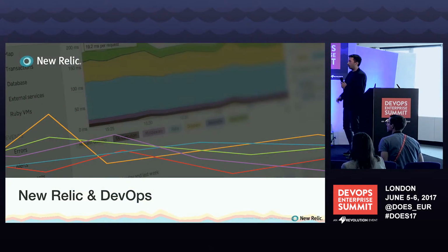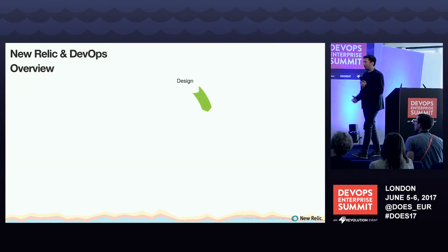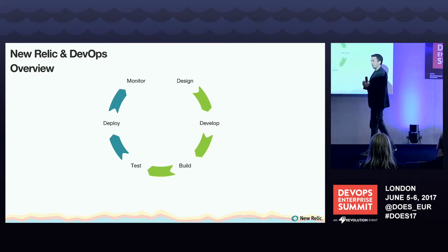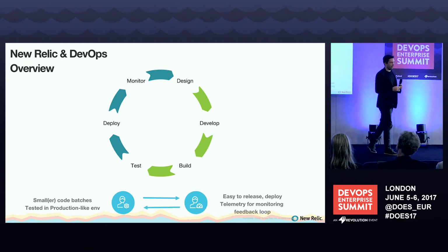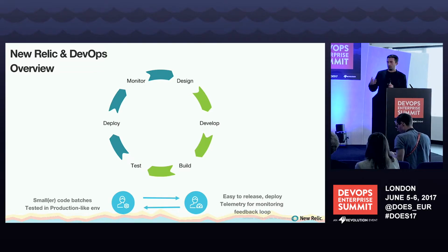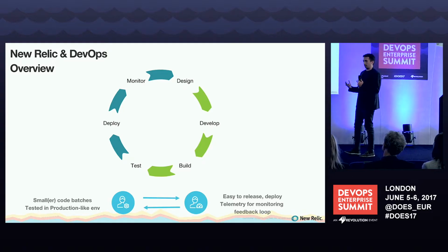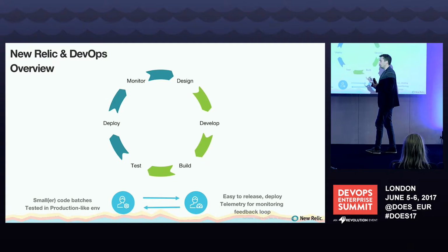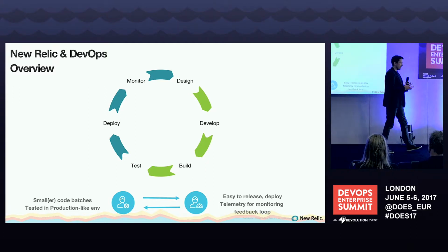So what do we do in a DevOps environment? How do we help customers? Basically, DevOps is a process where you start off by designing an app, you hand it over to development, and they start writing code. You then have builds that take place, and the test teams start getting onto the applications, doing the functional tests and the load tests. Eventually, it goes to the deployment team and reaches production, and then all hell breaks loose if you don't have visibility there.